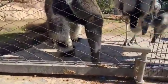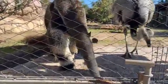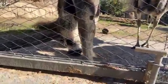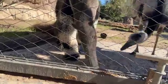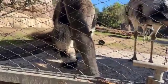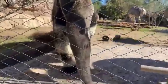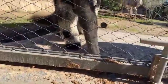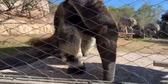So Olive also has a boyfriend named Pablo. Right now he's not in the exhibit just so Olive gets her time in the spotlight, but they are a breeding pair. Both of our giant anteaters are part of the SSP program. All giant anteaters in zoos are going to be part of the breeding program. In the past, Olive and Pablo have had 2 pups together. Right now they are not recommended to breed, but we do have them living together off and on just so they can keep each other company.